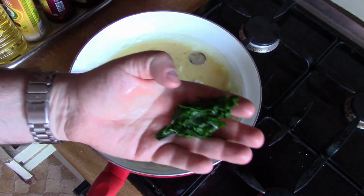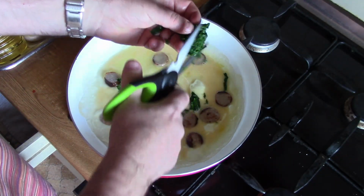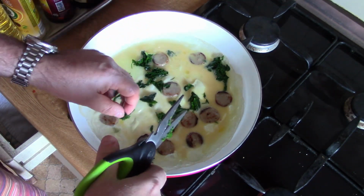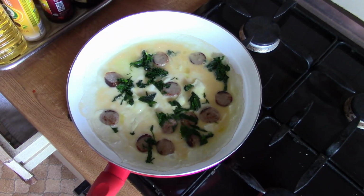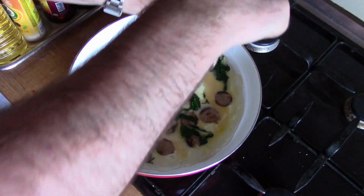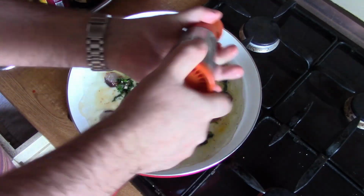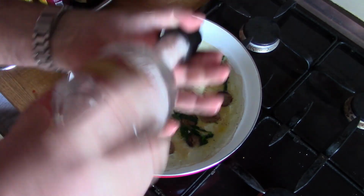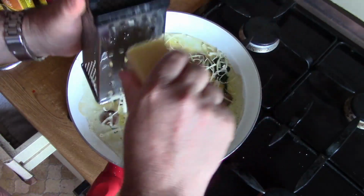Now I've squeezed all of the excess moisture out of the goosefoot, and I'm just going to snip that over the top of my omelette. Try and distribute it as evenly as I can. Pretty good. Now we're going to have a grind of nutmeg, because nutmeg and spinach is really good. And always a little bit of black pepper. And we will have a little bit of salt here, although not too much, because I'm also going to put some nice mature cheddar on top, which is a little bit salty all on its own.